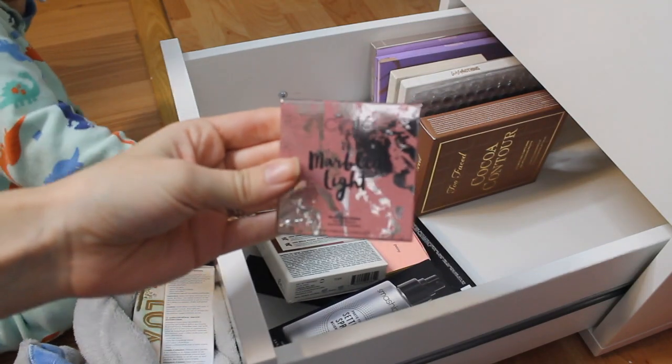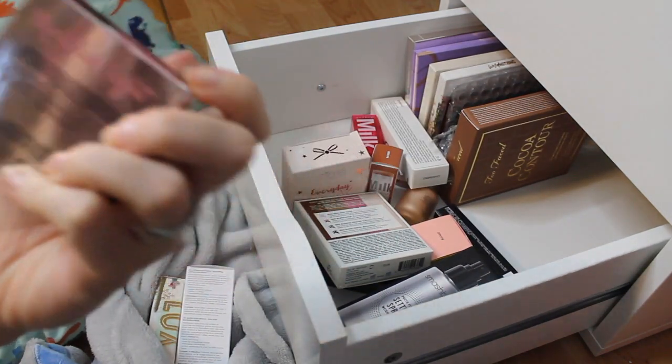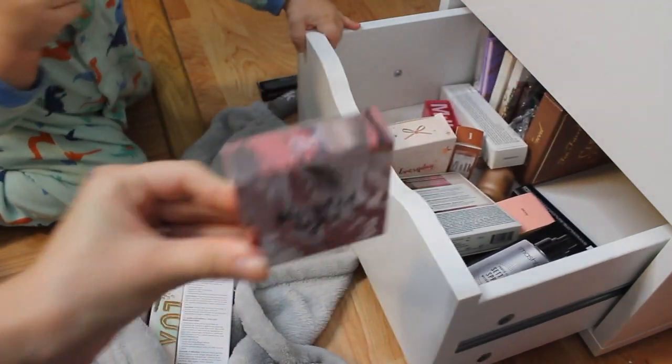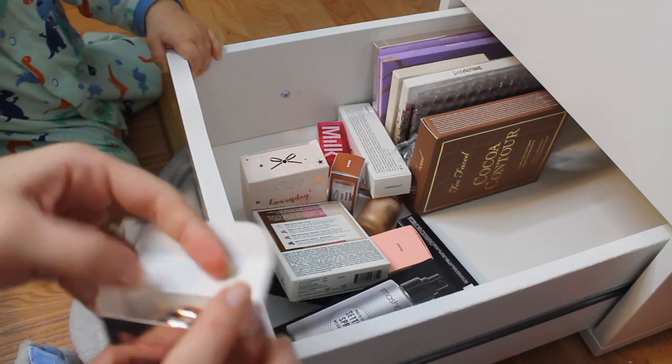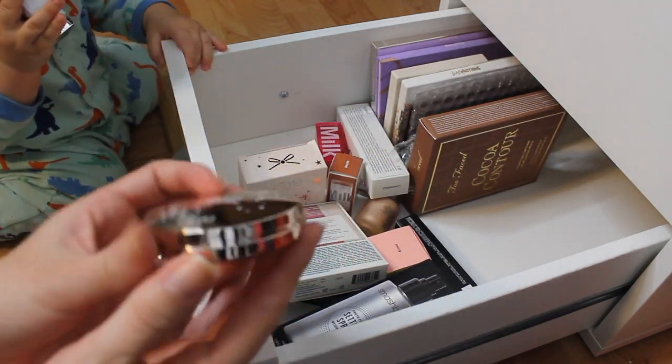I have this Ciate London Marbled Light Illuminating Blush in the shade Dusk. This also looks super beautiful. I love the Ciate London's packaging. Super reflective though.